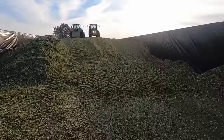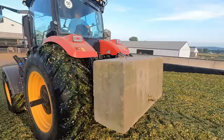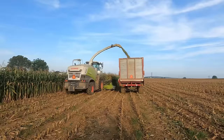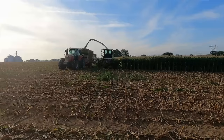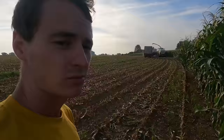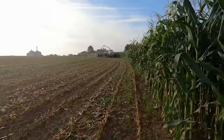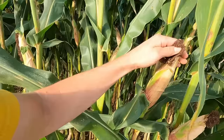A few hours later, got myself a nap. Chopping here right across the road from the home place. We're making corn silage here, so they're chopping it off 8 inches off the ground and chopping the entire stalk up. So everything's going in there, stalk, leaves, and the ear, get the grain in there.